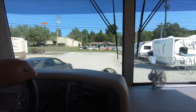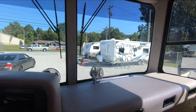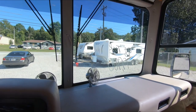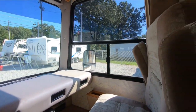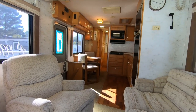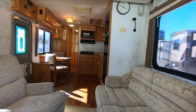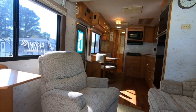Neat motorhome, guys. I've always liked these things, and every time I sell one of these, people tell me how much they enjoy these little motorhomes. Here's the thing, guys. You take a 28-foot motorhome, you're not going to get this much living space, and no slide either, so it's very simple to operate. I mean, you basically just turn the key off and you're there.